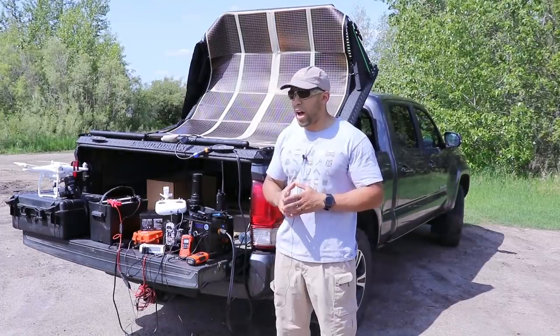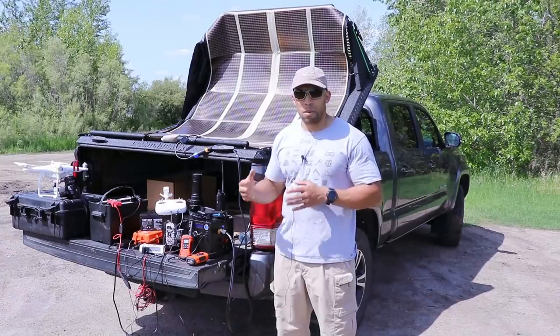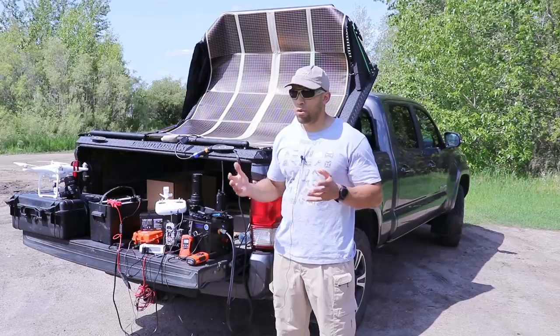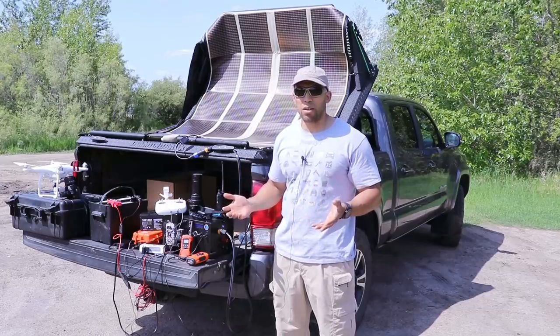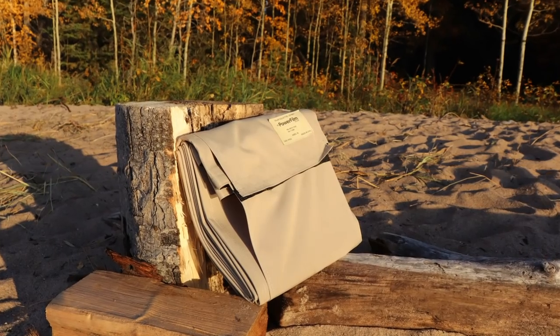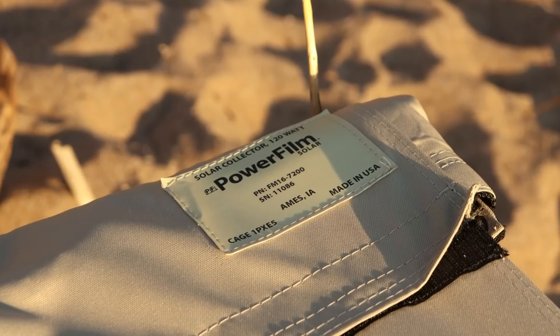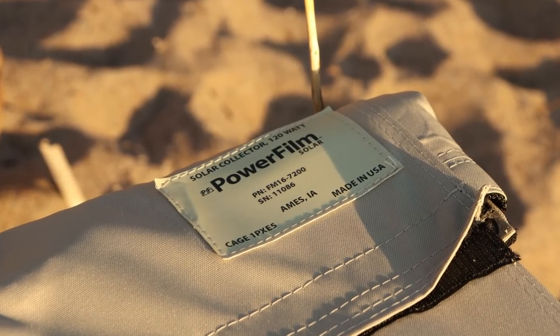This really is the absolute state of the art when it comes to portable solar power. There's no combination of items that I think approaches this in terms of the lightweight, the power, the durability, all those qualities. I mean, it's just unmatched, which is why you pay so much for it.